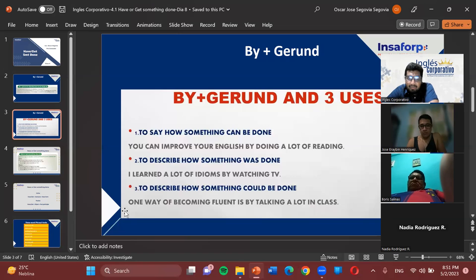The example that we have is, one way of becoming fluent is by talking a lot in class. It's not the only way, but it's one way. It's a possibility, something that you could do just to become fluent. As I said before, another way of becoming fluent in the language is, of course, practicing as much as possible. So here we have them. Those are the different ways that you can use to do things.